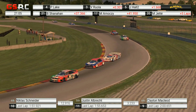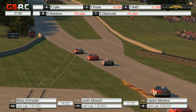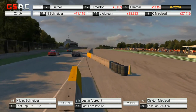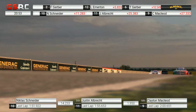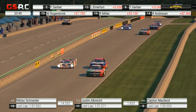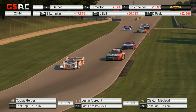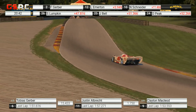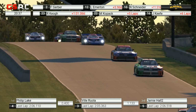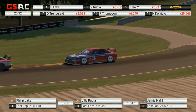Oh, and Ruola's had enough of this. He covered off the inside. He said, no, not this time. I'm in a battle. Thank you very much. Yeah, if you want to get around me, you get around me right here where you're doing it. And while you're at it, why don't you see if you can get up there to the leader? Look at the run he has, but he has nowhere to put it. Yeah, that actually bit him in the end because of the top speed these GTO cars had, Justin Albrecht couldn't get by until the braking zone. Poor Vili Ruola, despite all the momentum, was boxed in.